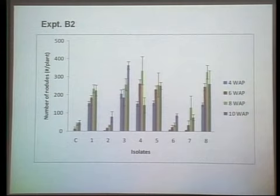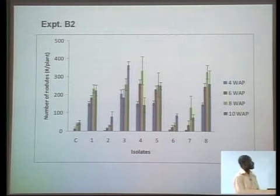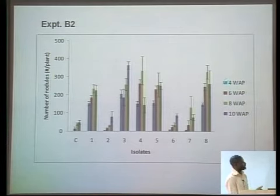And in the second greenhouse experiment, where formation of nodules was tested, we observed that the development of nodules has the same trends. So we repeated it, like I've earlier said, and we sampled it four times: 4 weeks after planting, 6 weeks after planting, 8 weeks after planting, and 10 weeks after planting.